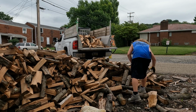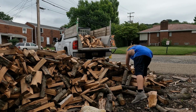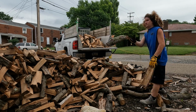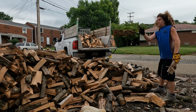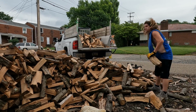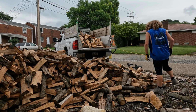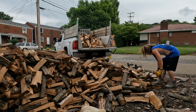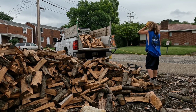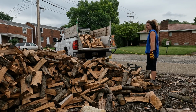My next point being is, when you're first starting out, my motto has always been quality over quantity. Don't try and sell the most wood you can. Try and sell the best wood you can. Better quality equals more money. The smaller the amount you sell, the more money you make. Bundles are the way to go, and word of mouth is the best advertisement you can have. Facebook Marketplace, Craigslist, they're okay, but one person tells another and the snowball just starts rolling.